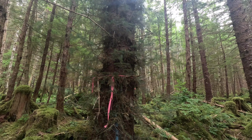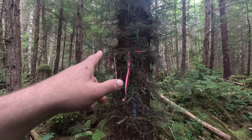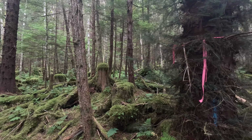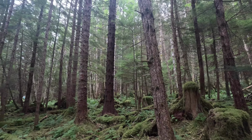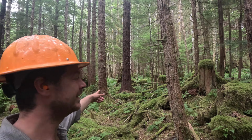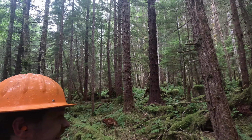So this is interesting because this is a blue tree, but they also put the boundary marker on it. The boundary goes right up through here. So that's kind of funny, but it's blue, it's ours. So then our unit goes over here this way. Our unit goes over this way. That'll be the second tree we cut. That's just a beauty.